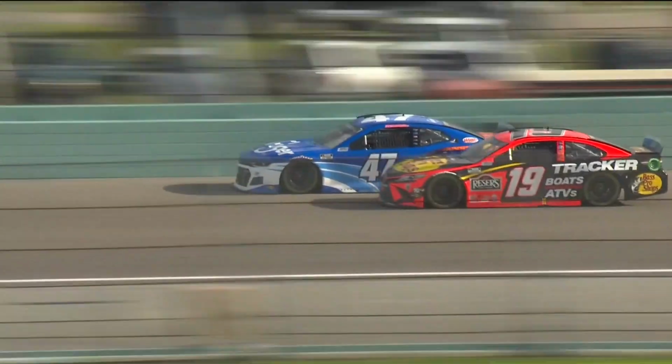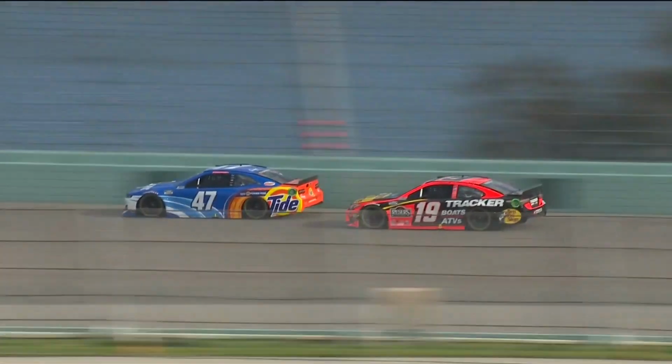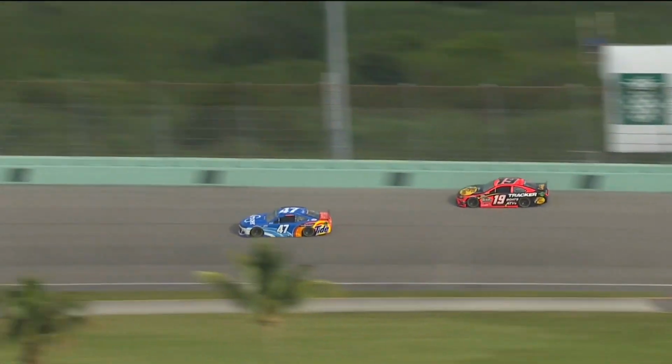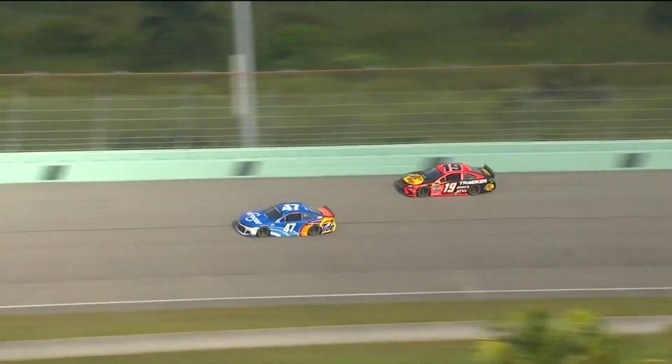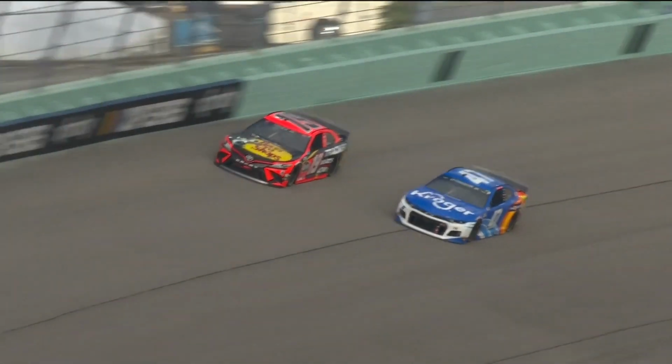So watch here as Martin Truex makes this pass for 8th place. You can see, tried to make the pass on the bottom, turns 1 and 2. The momentum comes off the top in the 47. Now the 47 opens up the door. The 19 of Truex goes right on by on the outside.